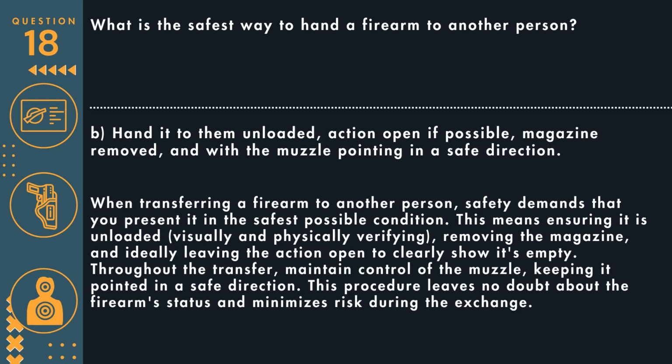Answer: B. Hand it to them unloaded, action open if possible, magazine removed, and with the muzzle pointing in a safe direction. Explanation: when transferring a firearm to another person, safety demands that you present it in the safest possible condition. This means ensuring it is unloaded, visually and physically verifying, removing the magazine, and ideally leaving the action open to clearly show it's empty. Throughout the transfer, maintain control of the muzzle, keeping it pointed in a safe direction. This procedure leaves no doubt about the firearm's status and minimizes risk during the exchange.